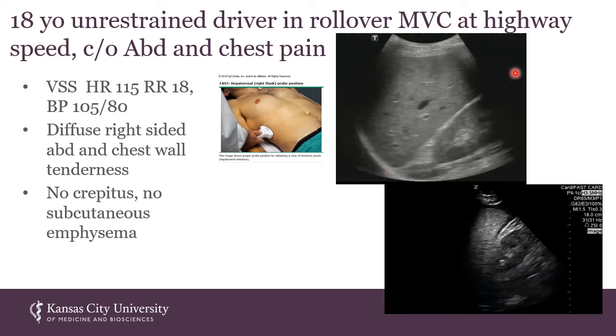Okay, so here we go. This is a normal appearing FAST scan up here just for review. We have liver, we have kidney, this is the diaphragm coming down here, and there is no fluid in Morrison's pouch, the space between the liver and the kidney. This, on the other hand, is the ultrasound of this patient, and this patient has some fluid in Morrison's pouch right here, this black stuff.